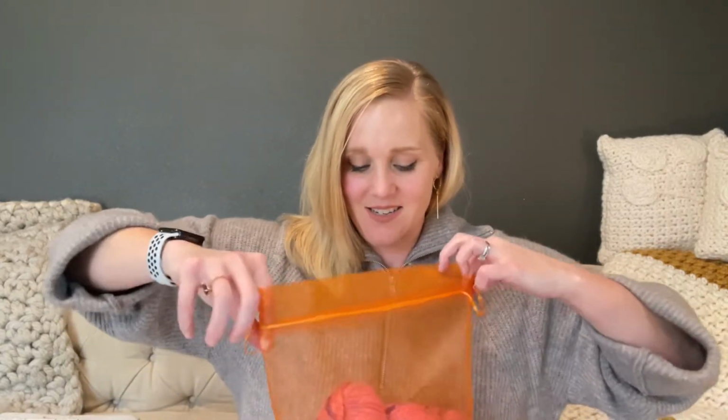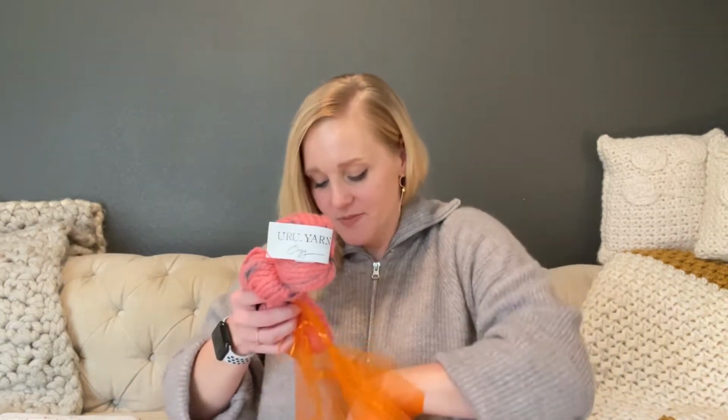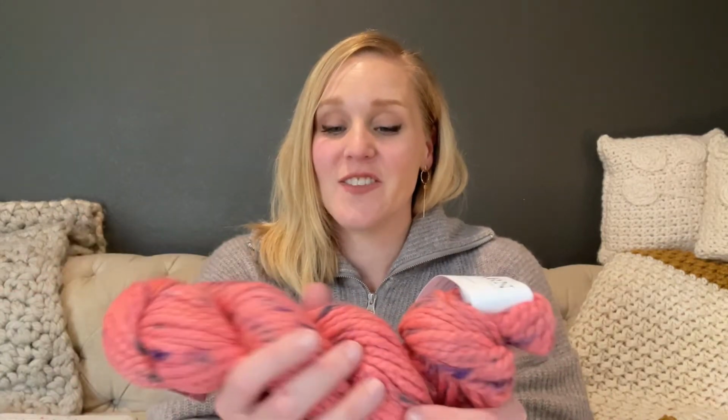And then, oh, she sent me yarn. Oh, and I have one of these awesome bags. Oh, it smells really, really nice. What in the world? These are gorgeous. Oh, and they feel so soft. Oh my goodness, they honestly feel like butter. You know that yarn that's so soft that it could be butter.